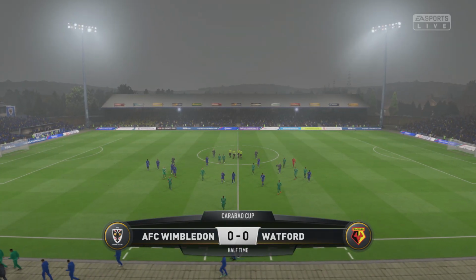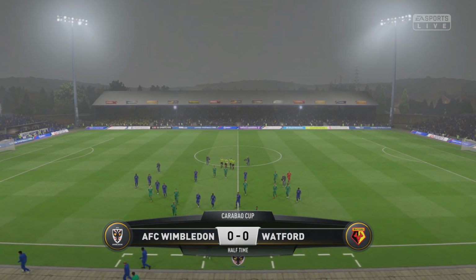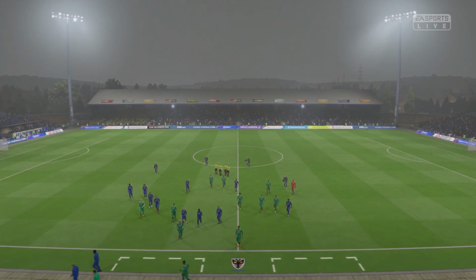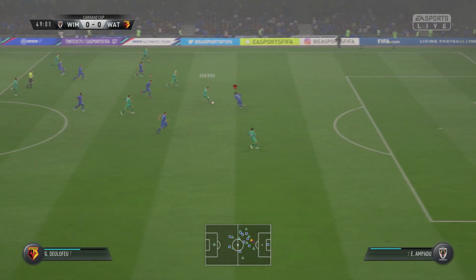And I call bullshit on that save. He didn't make it there, did he? That was supposed to go in the corner of the net. Jesus Christ. So, half-time, and we keep it to 0-0. Second half would roll around though.